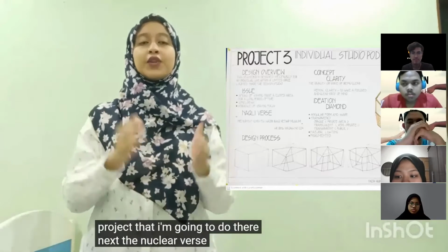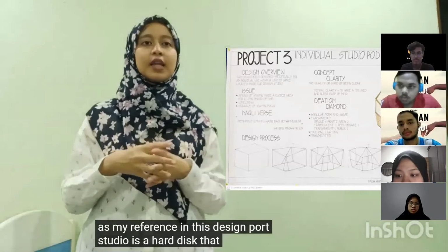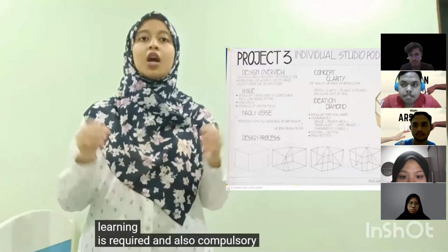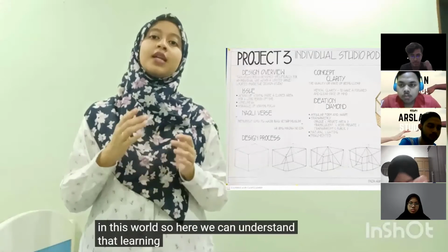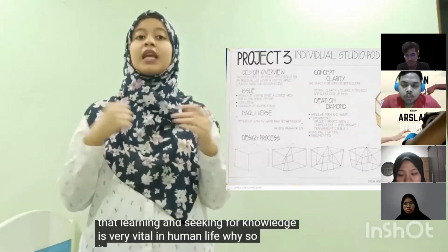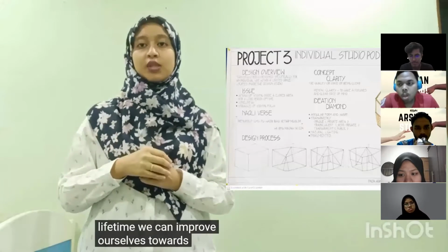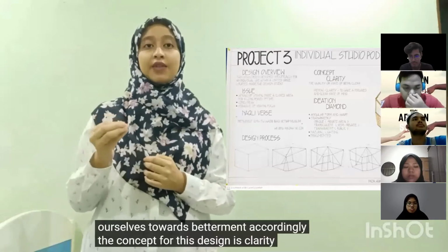Next, the Quranic verse that I referred to as my reference in this design pod studio is a hadith that was narrated by Imam Bukhari, which said searching for knowledge and learning is required and also compulsory for each Muslim in this world. So here we can understand that learning and seeking for knowledge is very vital in human life. Why so? It is because only with ilmu, with knowledge, we can change our lifestyle, we can improve ourselves towards betterment. Accordingly, the concept for this design is clarity.